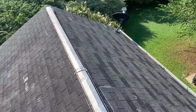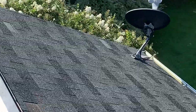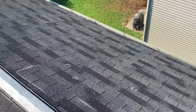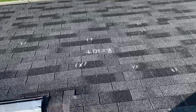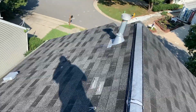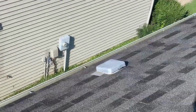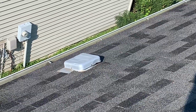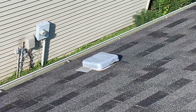All right, so if you look over here on this side, we've actually got some shingles missing. Come over here, I got my test square. I actually did have some more shingles missing up here. You can see them there. And if you look real close, you can see the damage on that vent there. That's going to give our telltale sign that hail is present.